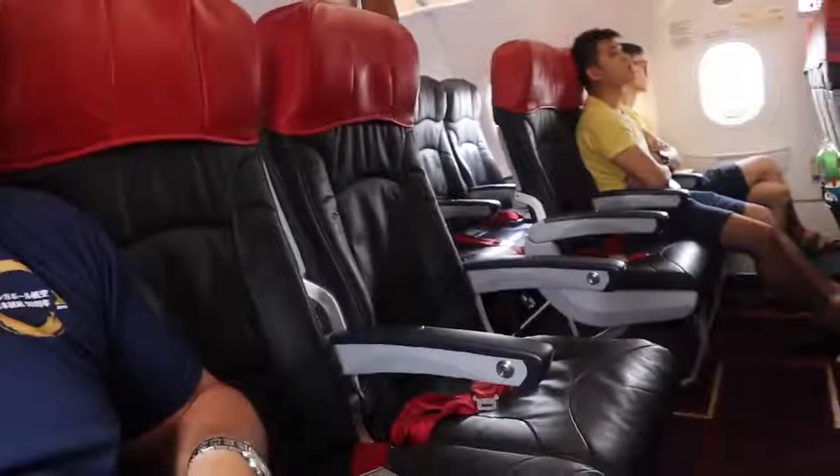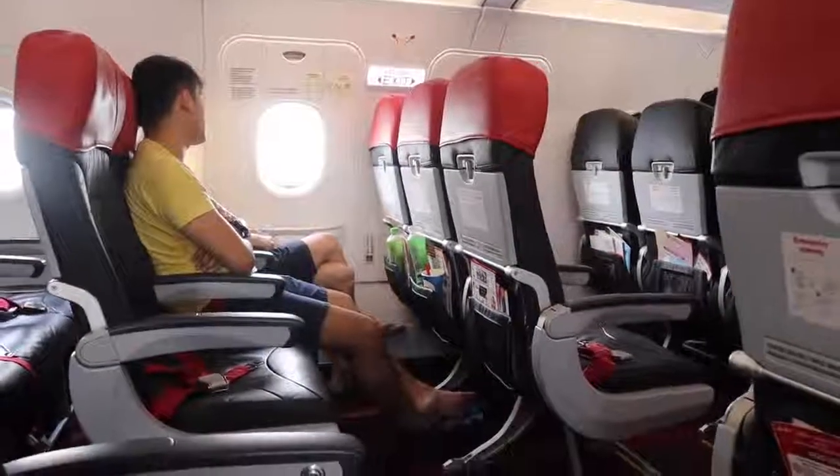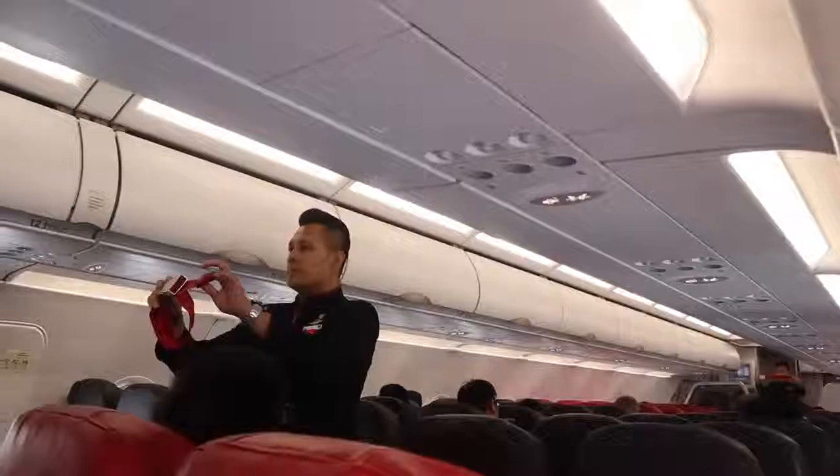This is too good to be true. I have a whole row to myself. They've made a special announcement. They didn't want anyone to sit here without paying for it. I paid an extra $12 for the exit row for this 2-hour flight. I definitely recommend it for the extra comfort.